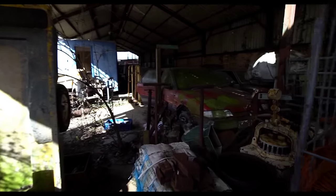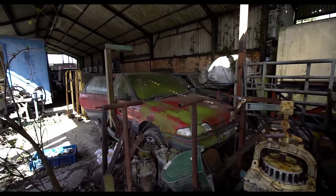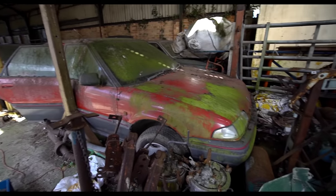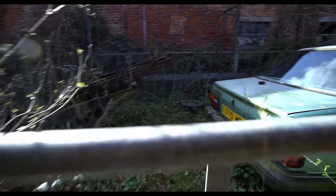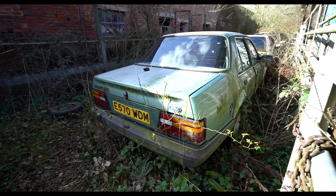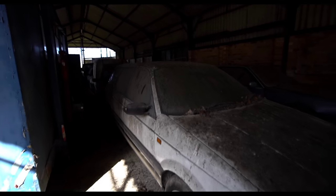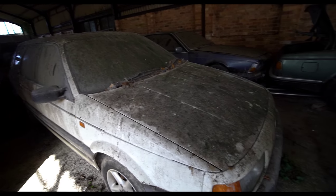Here we go, look, old Rover. I don't think they even make Rovers anymore. Oh man, look at that thing. It's rotten. Old Ford out there, there's three old Fords out there. Volkswagens, he has everything in here, man.